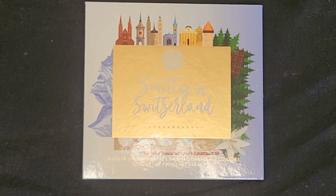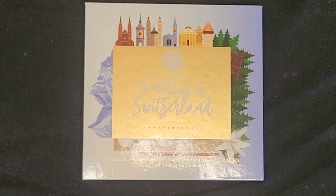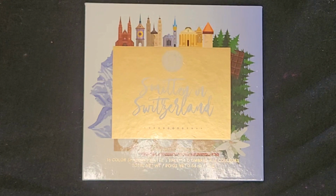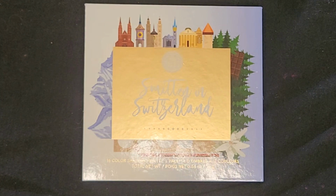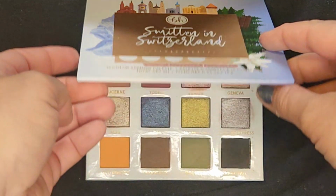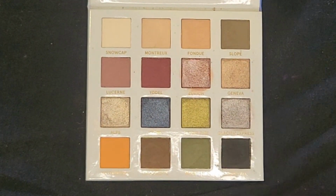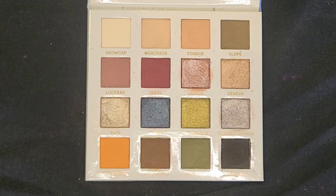I received this Smitten in Switzerland palette by BH Cosmetics as one of the big Facebook hauls that I do once in a while. I had no idea that this was a thing or what it would look like. But look at how cute this is. I swatched it a little bit, and I've actually used it a little bit as well. It's really cute, and there's a lot more color built into this than I thought there would be. I don't know if it's still available.